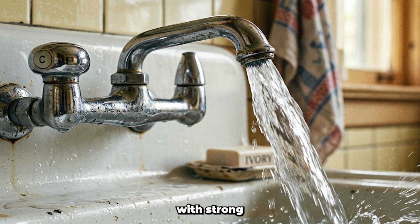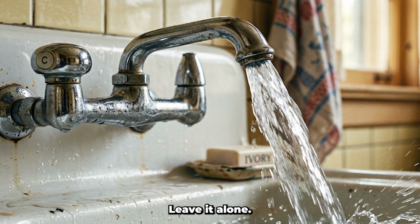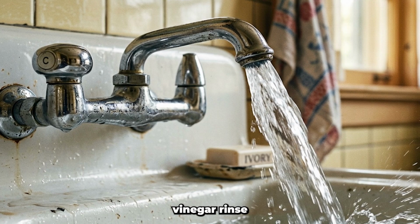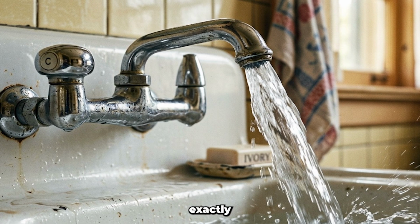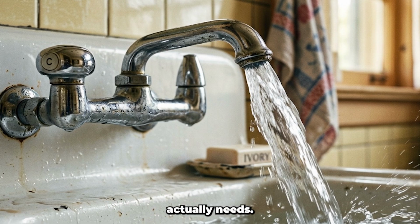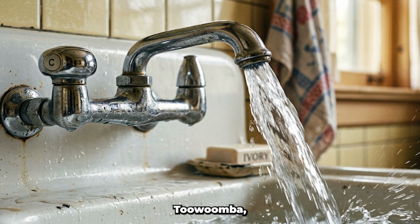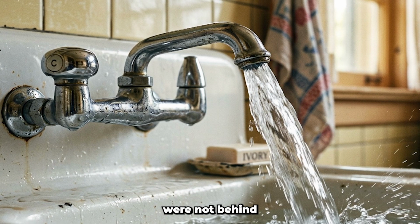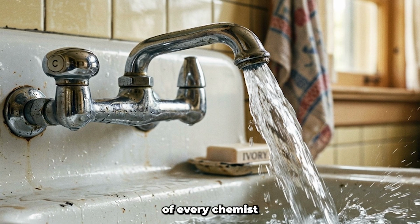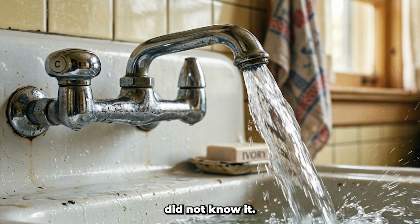Strip it every day with strong shampoo, and it will make more oil to defend itself. Leave it alone, support it gently with the occasional vinegar rinse and the occasional egg yolk, and it will settle right back into making exactly as much oil as your hair actually needs. The women of the 1950s in Adelaide, Perth, Toowoomba, Geelong, who washed once a week and let their scalp do its work, were not behind the times. They were ahead of every chemist on every high street that exists today. They simply did not know it.